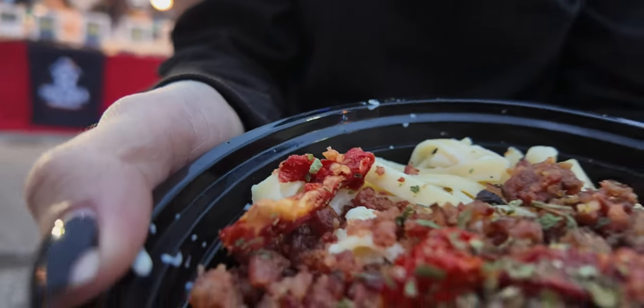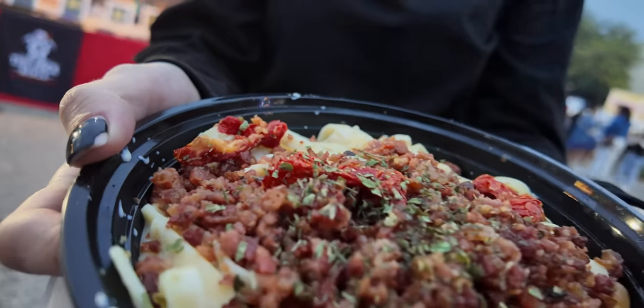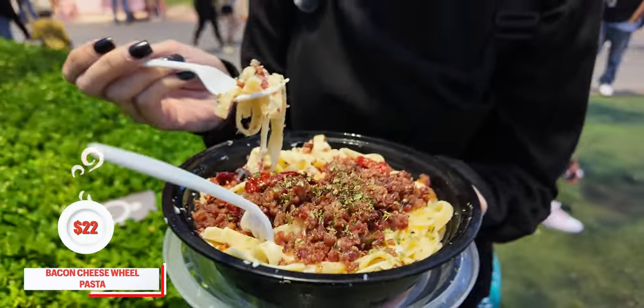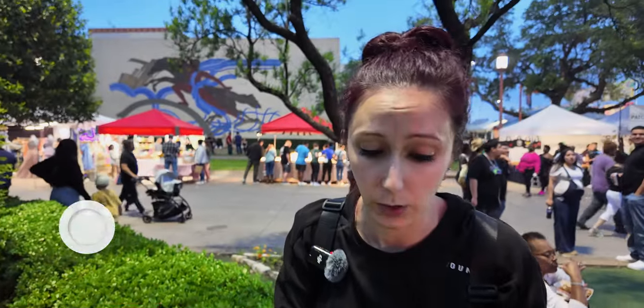This is the cheese wheel pasta. They had 4 different flavors. They had a garlic lobster, they had the bacon, a black truffle. I'm not gonna lie, I got the bacon one because it was the cheapest one.